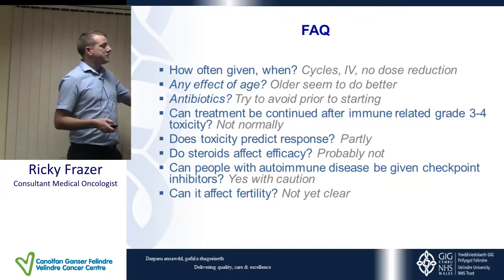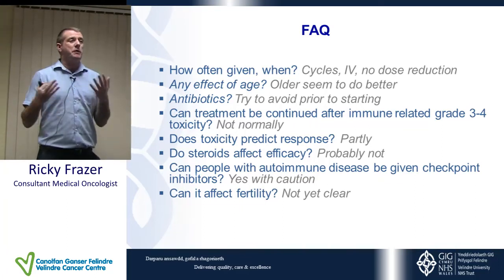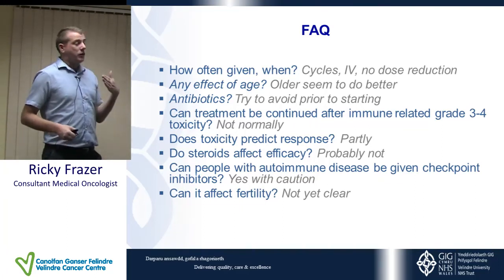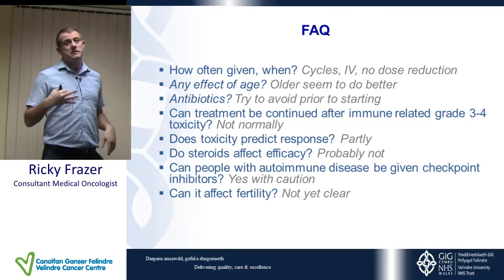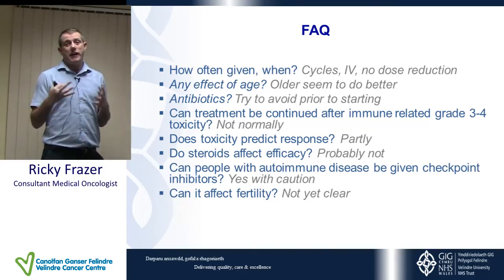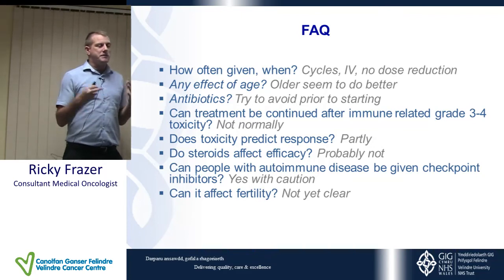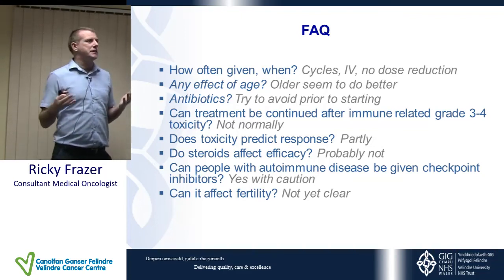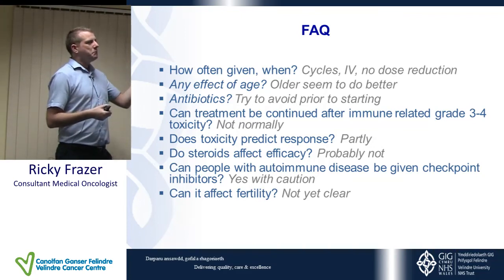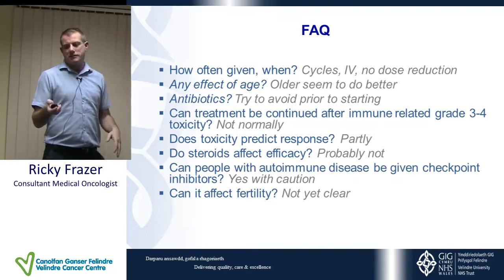And then finally, people often say to me, well, what about patients with autoimmune conditions? What about Crohn's disease? What about rheumatoid arthritis? Increasingly, we are treating these patients, but again, it comes with a clear discussion with the patient that it may flare everything back up and we may need to get your specialist involved early to manage it. And regarding fertility, we still just don't know if it affects fertility or not. But with patients now living 5 years or longer, it's important that we consider these issues.